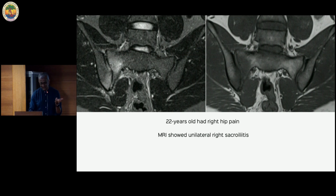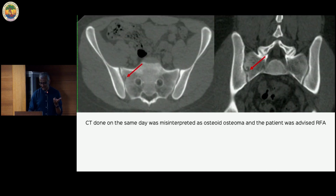So here's a 22-year-old with right hip pain. MR shows unilateral sacroiliitis. CT was done, showed this focal osteolytic lesion with the central thing, which is a sequestrum, but was mistaken for a nidus. So the initial thing was that the patient has an osteoid osteoma. Can you RFA this? They came in, I was quite sure this was not an osteoid osteoma, but I said, let's just biopsy it. Took a lot of convincing to get this done. But finally they agreed, did a biopsy. GeneXpert was negative. But the histopath did say granulomatous inflammation or infection of possible mycobacterial origin.